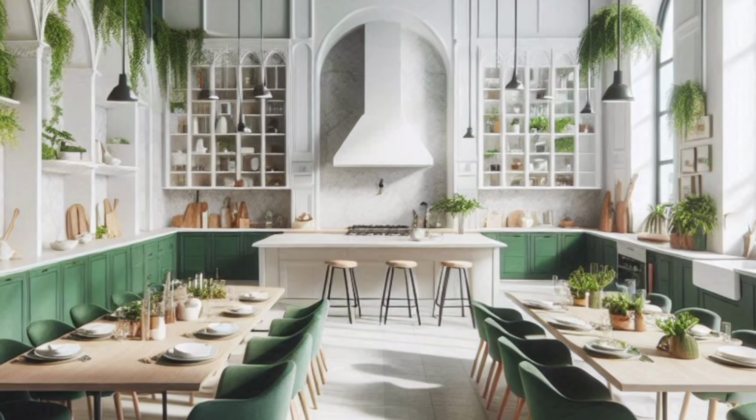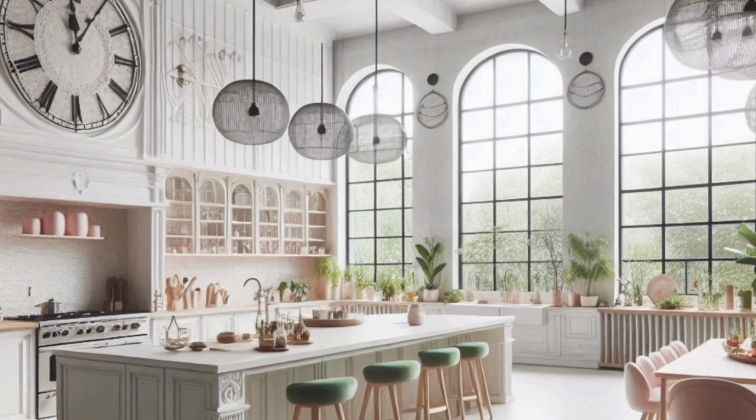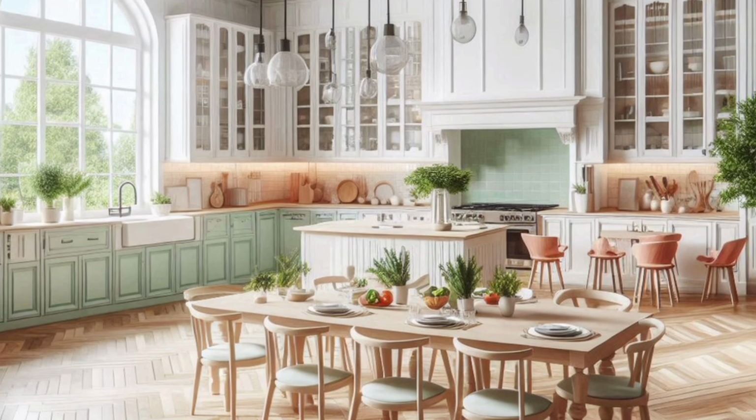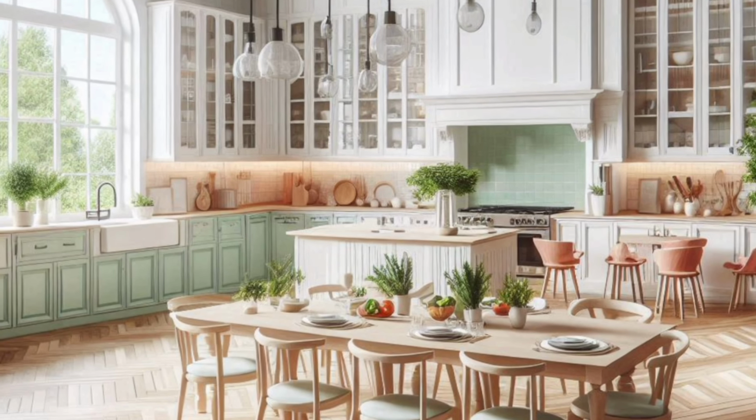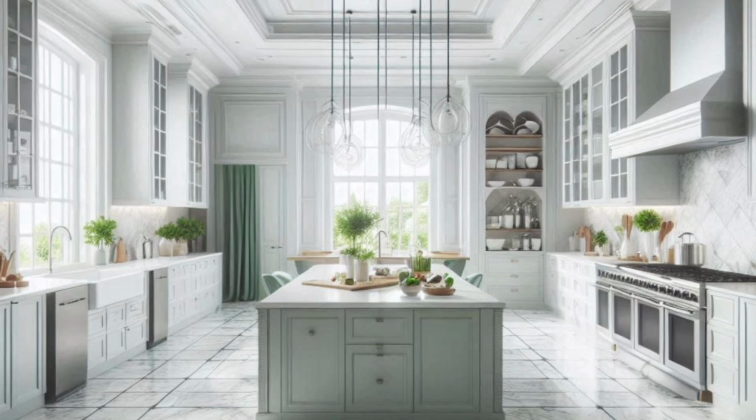Finally, accent lighting can highlight features like a beautiful backsplash or your favorite kitchenware. And don't forget about natural light. If you can, maximize windows and consider adding a skylight to flood your kitchen with sunlight.